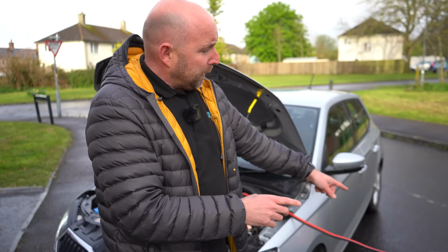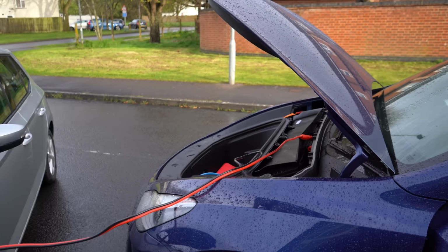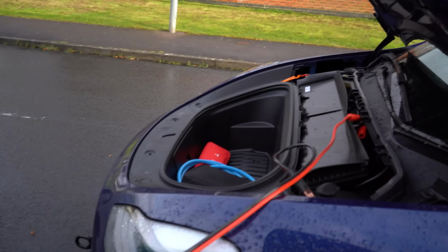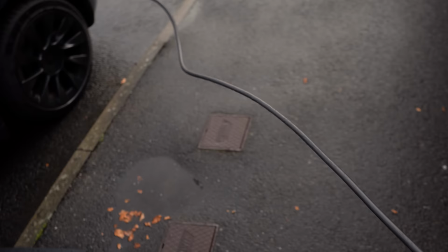Then we connected to the 12 volt in the front bumper, and that 12 volt only releases the bonnet. I already had the bonnet up, but we just tested it. Now we have to connect the jump leads just under the window scuttle to a combustion car. So I'm sure everybody who's anti-EV is going to be absolutely loving this moment. Once the 12 volt was boosted, we could then open the charge flap and it would accept a charge from this cable, which is running from the car across the pavement, over the hedge, and into this wonderful lady's house.